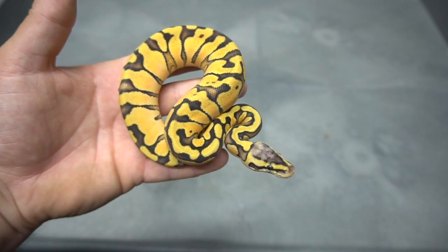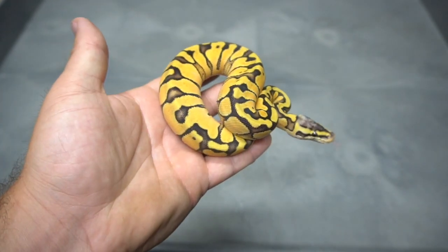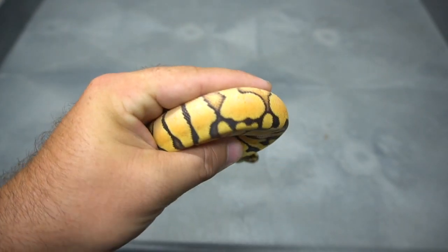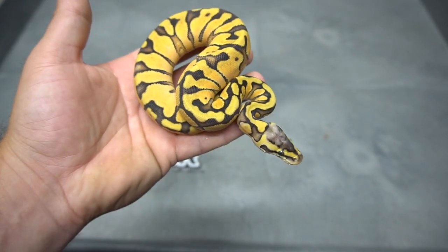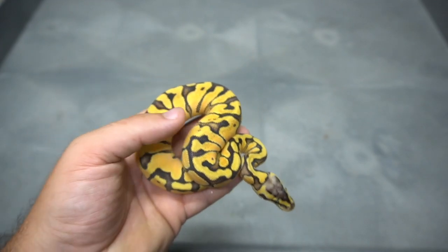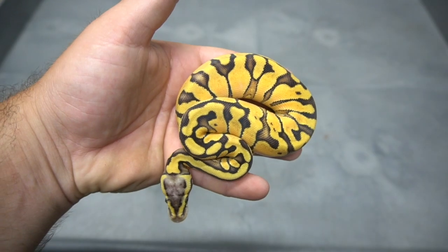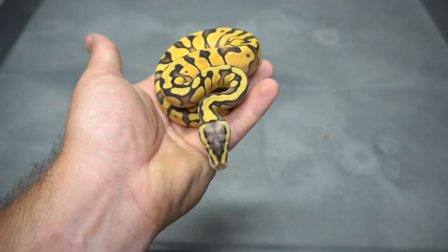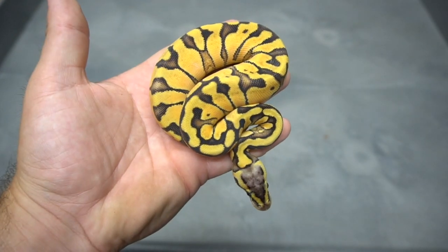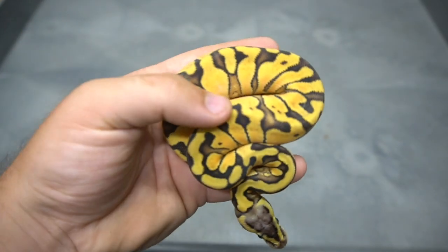So here is the pastel Enchi puzzle out of the group. Really nice pastel Enchi. Super yellow for a straight pastel Enchi. I'm not sure if the het puzzle's doing that or if we got another gene at play in here. Seems very, very bright for this combo. Hatched lots of pastel Enchis and they normally don't come out this nice. Or it may just be a very exceptional pastel Enchi. Not 100% sure, but look at the color on it.